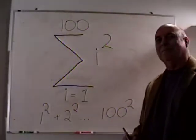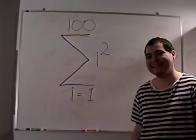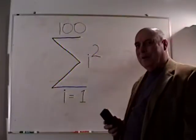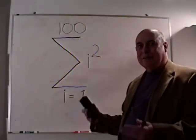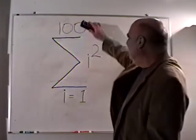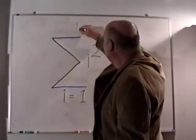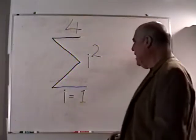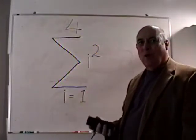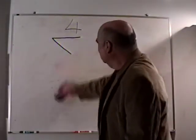What's the answer this time? There's no way. It would be easier to catch a shark with my bare hands. Well, if this is like catching a shark with your bare hands, let's make it a little simpler. We'll take this one step at a time. Let's start with a problem that's more like catching a puppy dog with your bare hands. Let's change this 100 to a 4. So now we're just going to be coming up with the sum of the squares of the integers from 1 to 4. And maybe while we do this, we'll see another pattern. Okay, here goes.